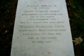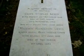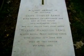In loving memory of my brother Clive Staples Lewis, born Belfast, 29th November 1898, died in this parish, 22nd November 1963. Men must endure their coming hence. Warren Hamilton Lewis, Major Royal Army Service Corps, born Belfast, 16th June 1895, died in this parish, 9th April 1973.